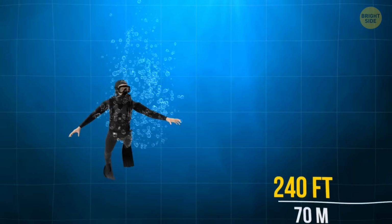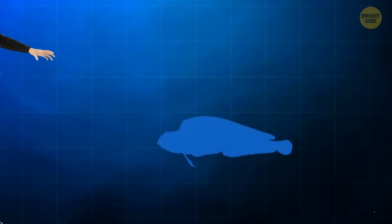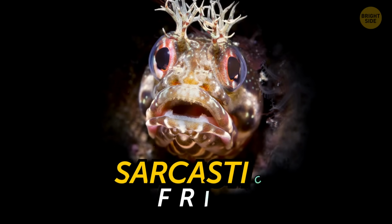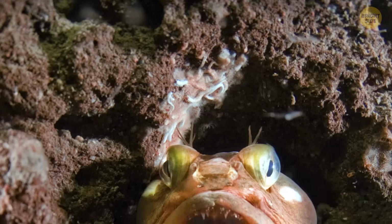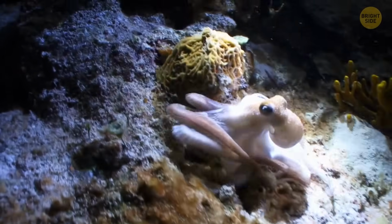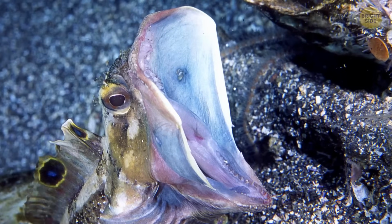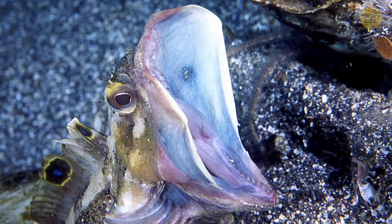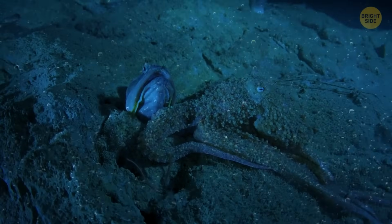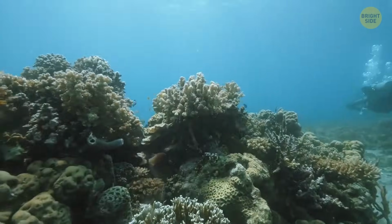You are moving deeper to 240 feet under the surface. That's where you spot a colorful, puffy creature, no more than 1 foot long. It's the sarcastic fringehead. At first, the fish seems to be harmless. Only unless it's provoked. When this animal is agitated, it opens its huge mouth to fend off predators. This defense tactic is a sight to behold, both surprising and frightening. Luckily, the fish is no threat to people whatsoever.